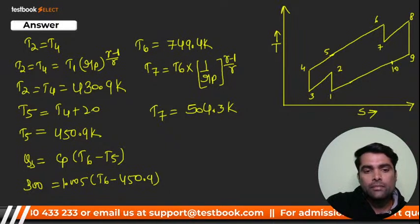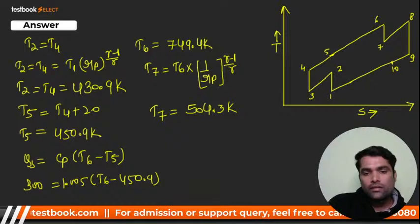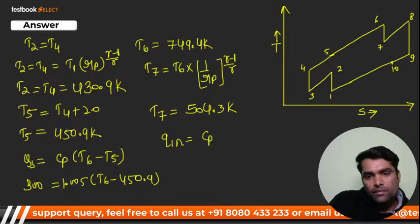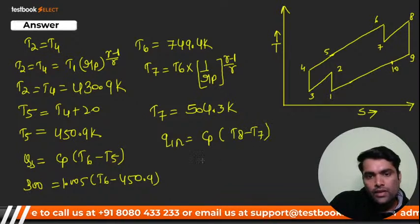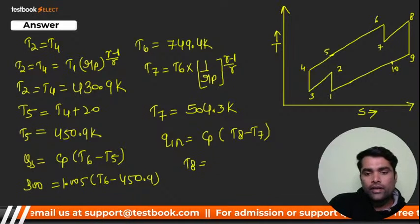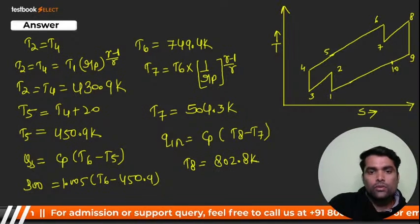Right. What else remains? My dear, T8 we can find out. So see here. Q in, the heat supplied, again will be what? It is again at constant pressure, right? It is Cp into T8 minus T7. So from here I'll get T8, and T8 will come around 802.8. So it is again T8.